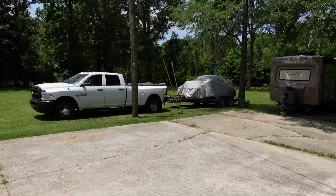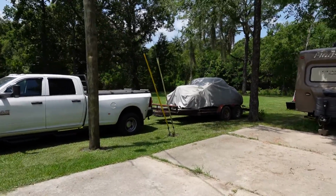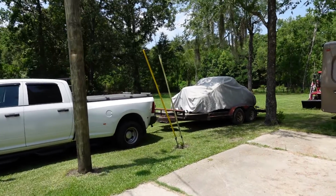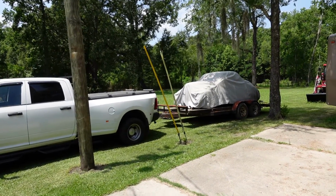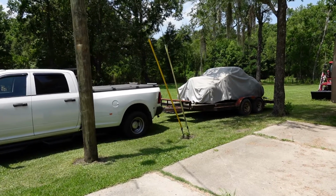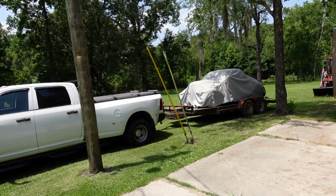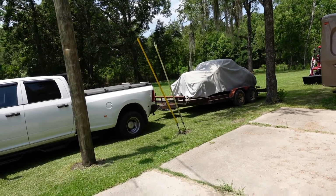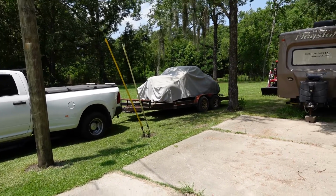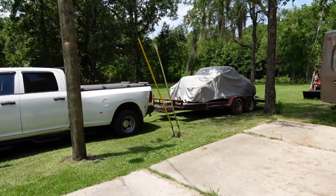All right, well, she is set to go. So we'll be taking her to the shop after work tomorrow, and you know, we'll see. Hopefully she can get done fairly quickly, and we can get her finished up and get a little bit of testing on it before we have to run the race. We got a shot, I think. We got a shot.